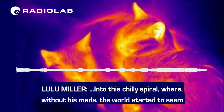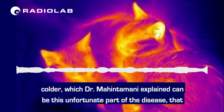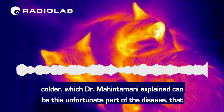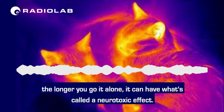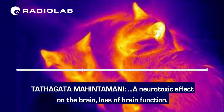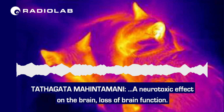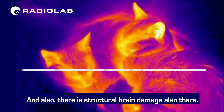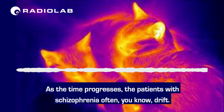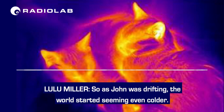without his meds, the world started to seem colder, which Dr. Maheen Tamani explained can be this unfortunate part of the disease, that the longer you go it alone, it can have what's called a neurotoxic effect on the brain. Loss of brain function, and also there is structural brain damage. As time progresses, patients with schizophrenia often drift. So as John was drifting, the world started seeming even colder.